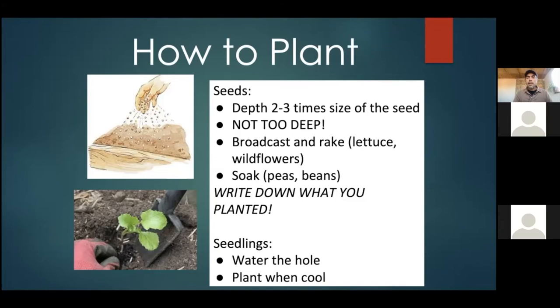When you get some seeds, if they're really old, I would suggest planting two or three seeds in the same hole, because the sprouting rate is going to be less than it is from a new seed. So if you have new seeds, one should be enough. And if you have very old seeds, you can plant two or three in the same hole. Also, spacing is important. It's always very good to know how big this plant is going to grow.